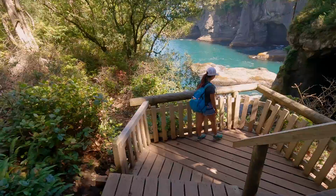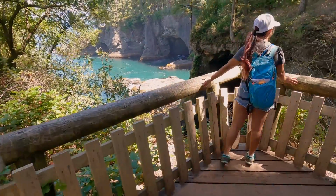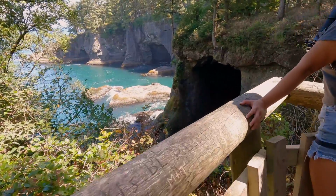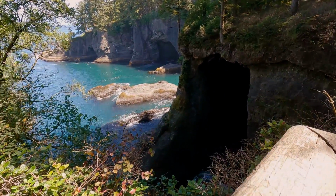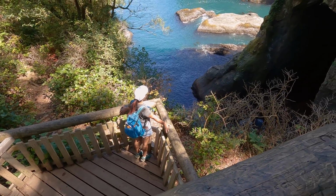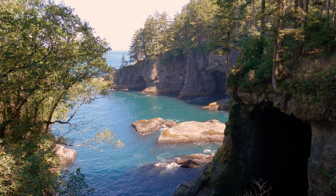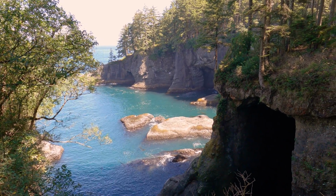And here we are at that second overlook. This time you'll be looking out at the northern side of the point. This overlook has two levels, with the lower one giving you better views of the sea caves. These caves are absolutely massive, and it would be so fun to get in there and explore them.